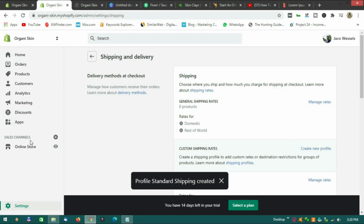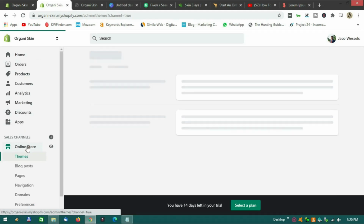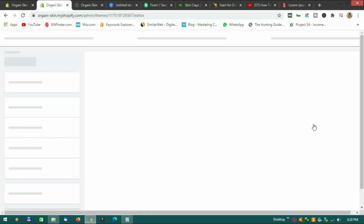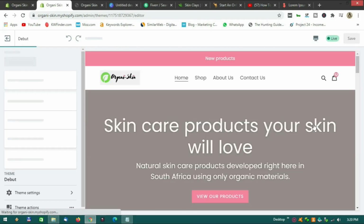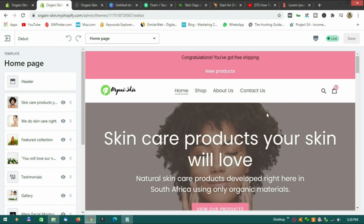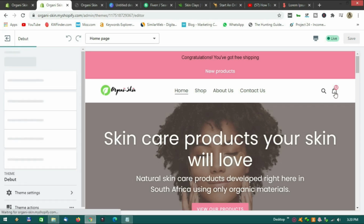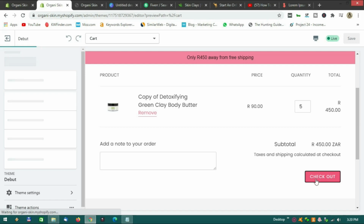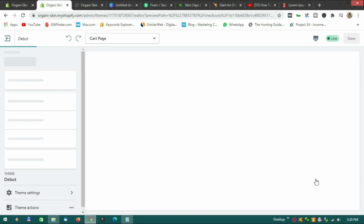And let's quickly go to our store, click on online store, and then go to customize. This way we can actually see what's going on with our cart and checkouts. Go to checkout here, and then just quickly make this around 6, or 5, whatever, checkout.